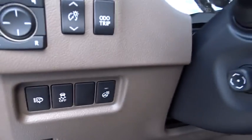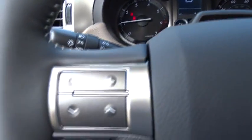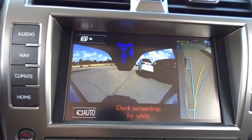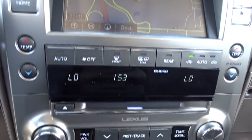Stability control, navigation system, traction control, steering wheel audio controls, power passenger seat, backup camera, keyless entry, anti-lock braking system, leather-wrapped steering wheel, Bluetooth, adjustable steering wheel, power steering, cruise control, auto-dimming rearview mirror, aluminum wheels, keyless start, four-wheel disc brakes, floor mats, four-wheel drive.